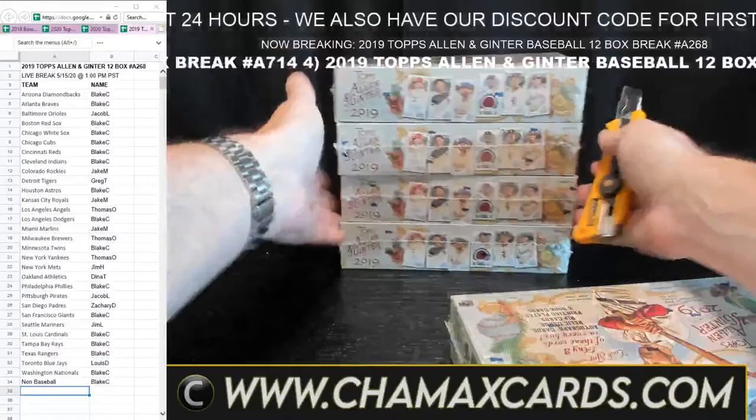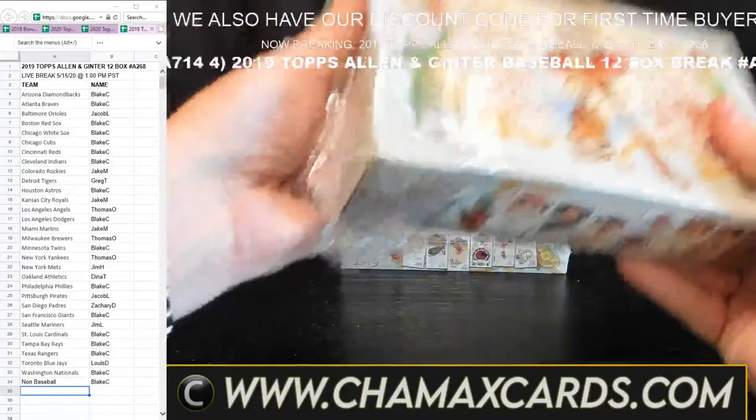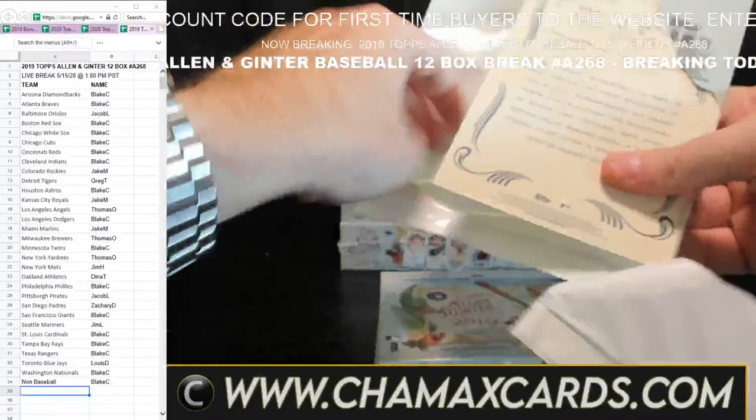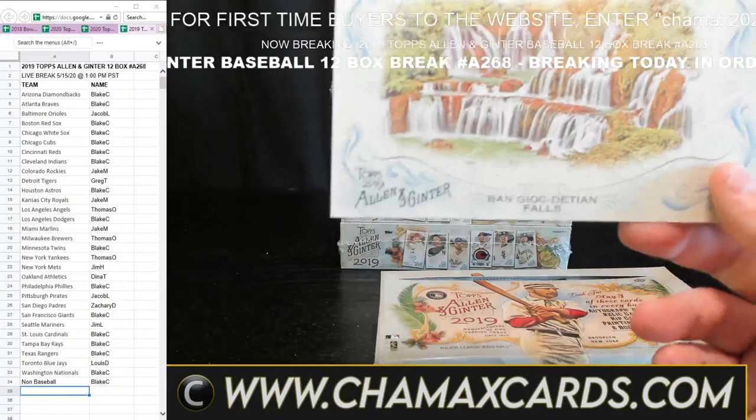So keep on going on here. Oh, we got one of the big Mondos here. We have beautiful Ben Gio Titan Falls. I think we've had two of these.